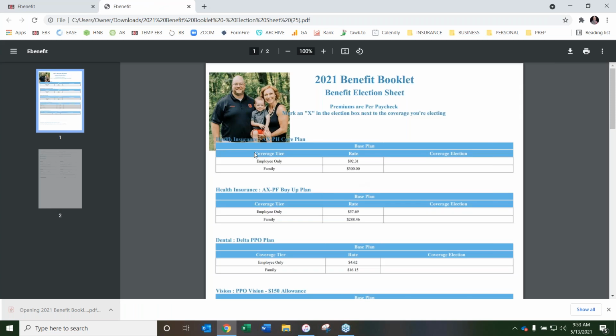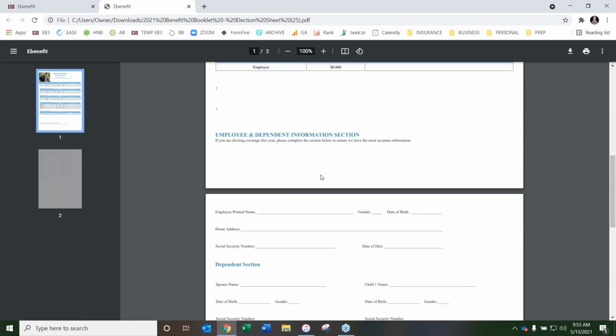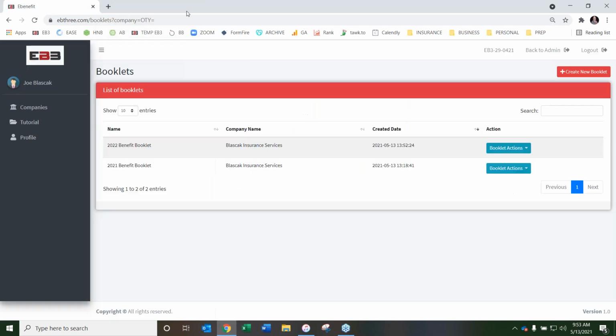here is the election sheet, and you can see everything is broken down, and they can choose their coverage election right there on all the benefits that we loaded in, and then there's a spot for them to load all their information as well. So instead of you having to create election sheets, I've basically done it for you as a byproduct. There's nothing that you have to check or anything else. This is done on every single booklet that's created.